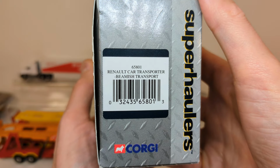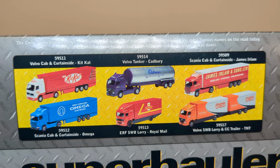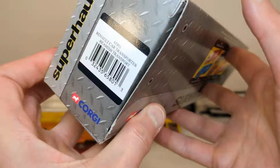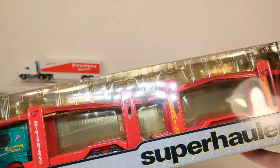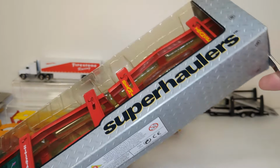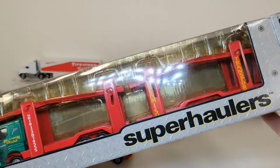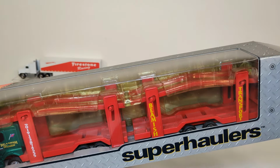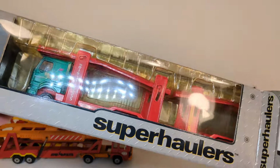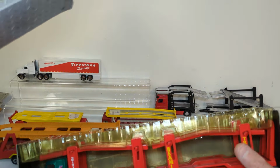Renault car transporter, Beamish transport. Here's some other tractor trailer combinations, rigs, lorries in the lineup. When preparing for this video, I looked at what cars I could put on there, and it seems that this is kind of large. It doesn't say scale on the box. I would say it's 1 to 60 to 155 scale. It's rather large. But it's a very nice one nonetheless, so it's kind of close to the big Siku ones.